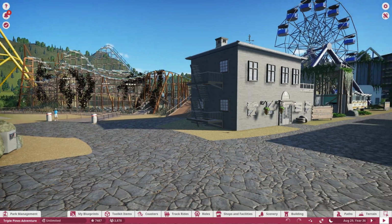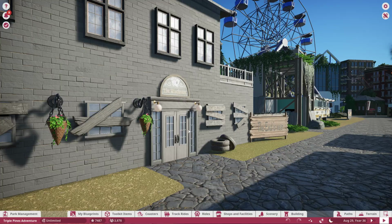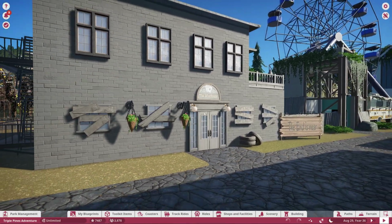So anyway, another one. We have a nod to Shaun of the Dead as well. As you can see, this is the Winchester. This is a restaurant. You go in.